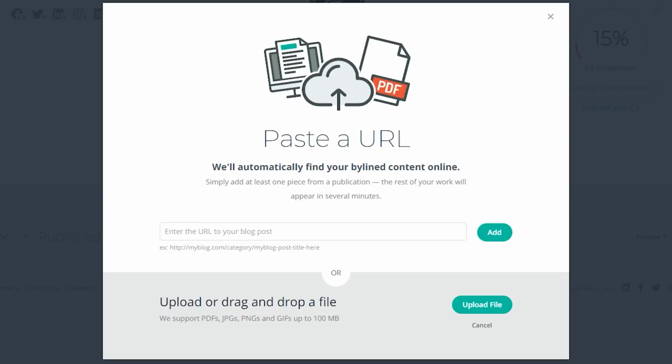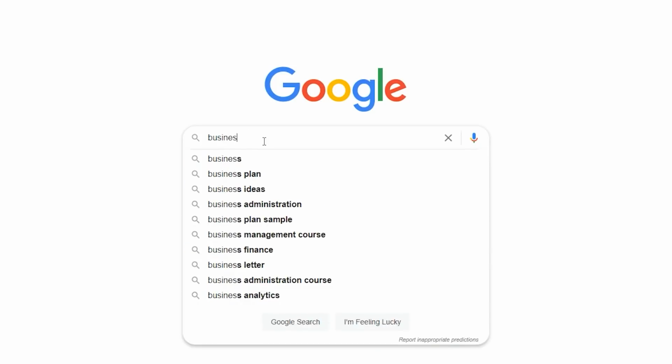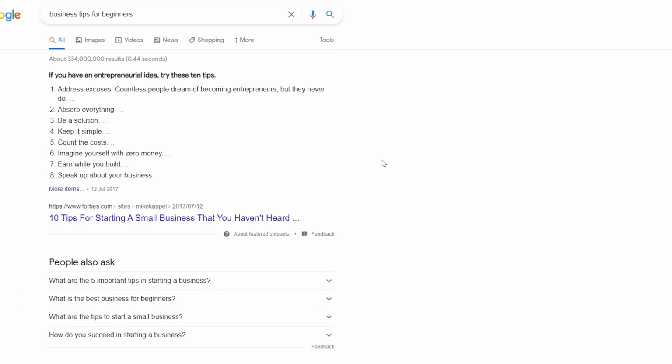So for the next step, you'll need to start using Google, and you'll go over to google.com and think of whatever niche you want to focus on, whether that's artificial intelligence and technology, business and finance, gaming and fishing, photography, videography, whatever niche you want to focus on. Let's say, for example, I want to focus on the business niche. I'll search for business tips for beginners.